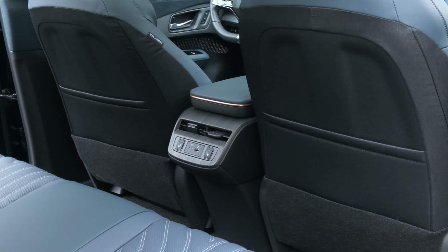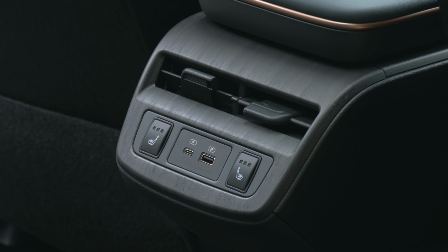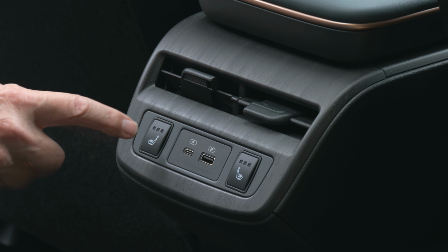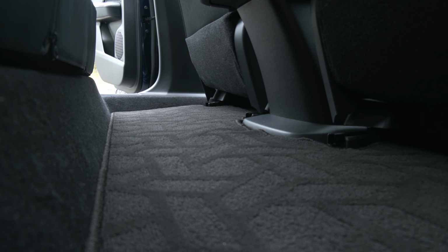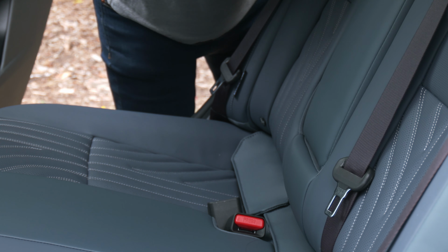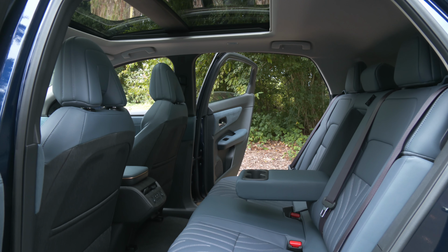Pockets in the doors, pockets on both seat backs. Thank you, Nissan. There is no separate climate zone back here, but there are adjustable vents, heated seats for the outboard positions, and USB ports to charge phones. A little surprised there's not a 110 outlet back here. Like the front, the floor back here is board flat. That helps with foot room. If you want cup holders, well, then you're going to have to keep it to two passengers back here.